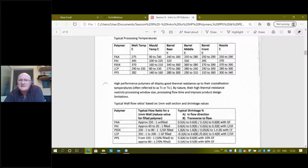The more aromatic the polyamide, the more benzene rings in the backbone, the stiffer the molecule becomes, and the more difficulty the material has with regard to crystallization. But you're going to need to promote maximum crystallization to get your best mechanical properties, particularly impact strength and tensile strength. Now, another feature of all of these high performance materials is their shrinkage.